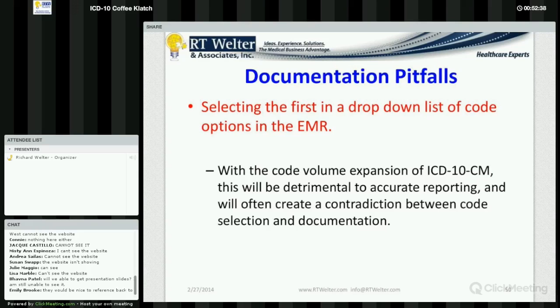particularly in the case that for your database conversion you've used GEMS, which is what it was intended for. You could wind up with a forward map that has a list of 80 codes in it that now your provider is going to have to scroll through to try and find the appropriate code to reflect the encounter that they're coding, and they might not want to spend a lot of time finding the appropriate code selection.